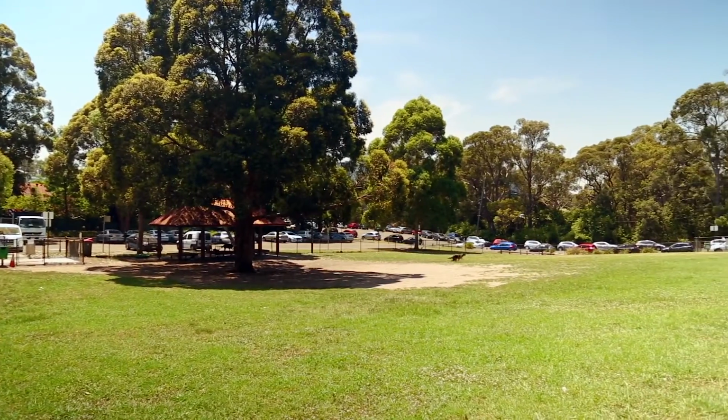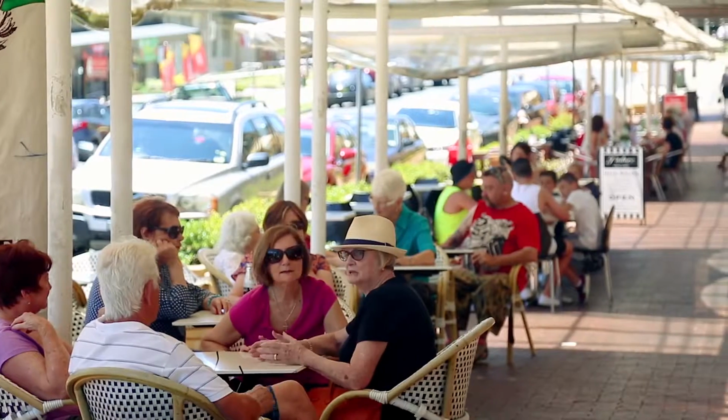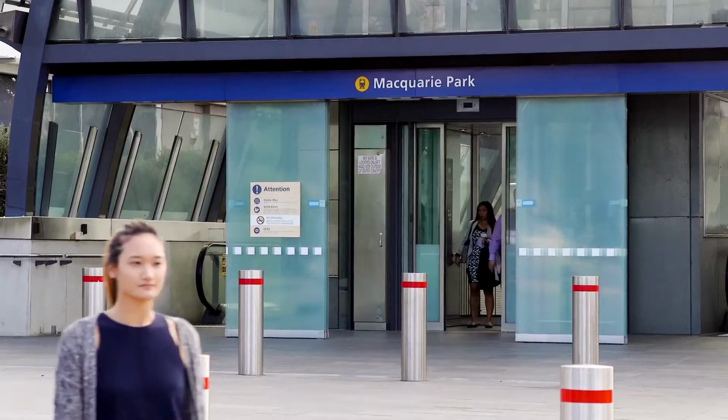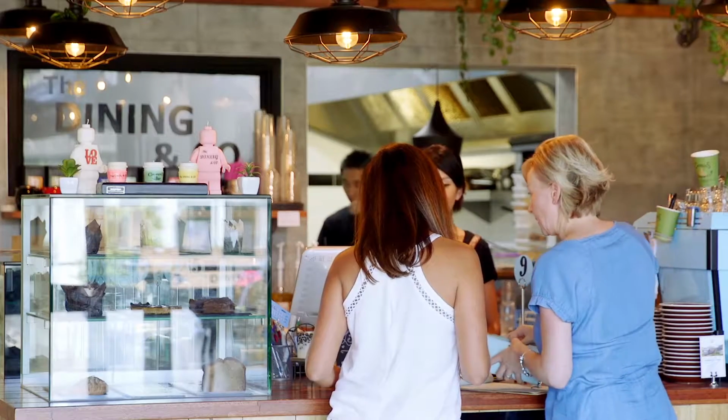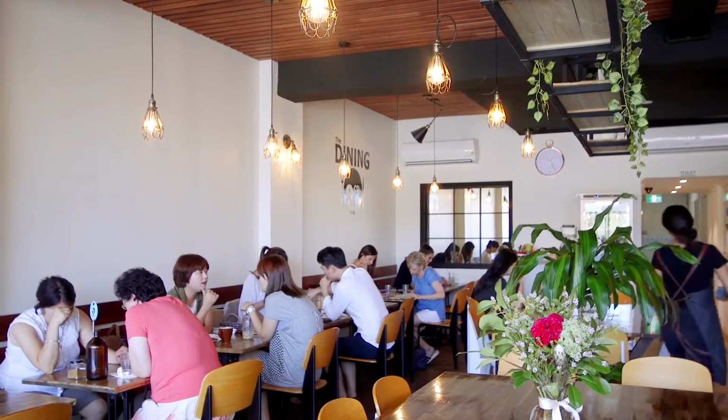Positioned in arguably the best pocket of North Ryde, this property is moments to anywhere, including regular government transport, seconds from schools, as well as popular cafes, shops, and all other amenities.